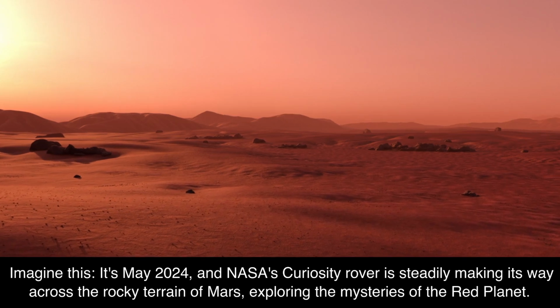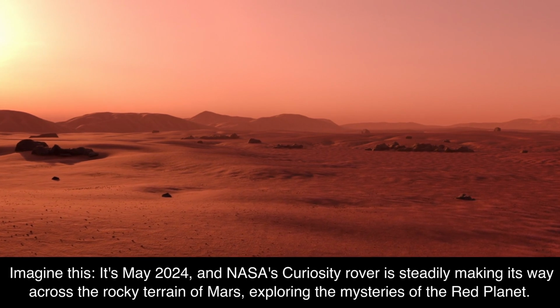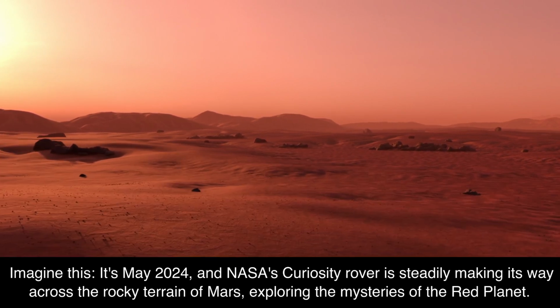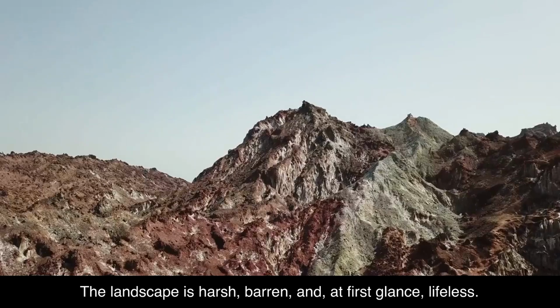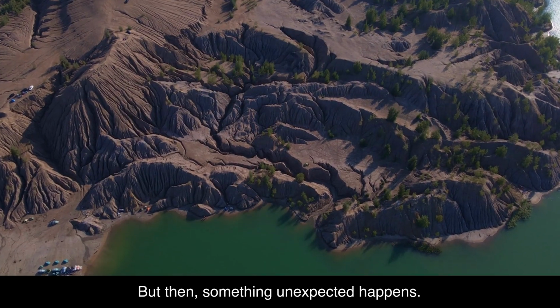Imagine this. It's May 2024, and NASA's Curiosity rover is steadily making its way across the rocky terrain of Mars, exploring the mysteries of the red planet. The landscape is harsh, barren, and at first glance lifeless. But then something unexpected happens.